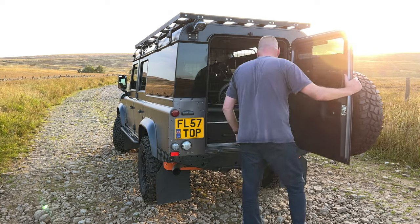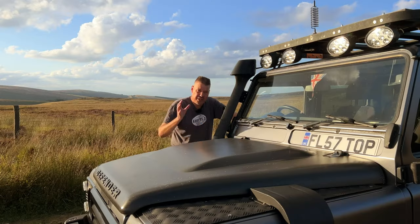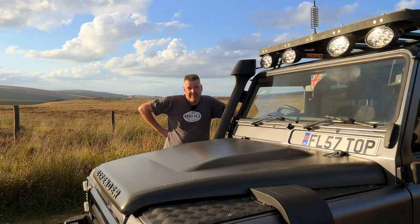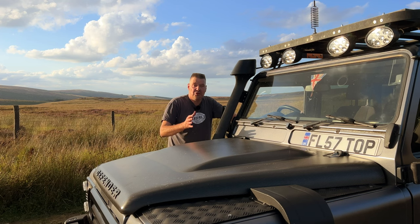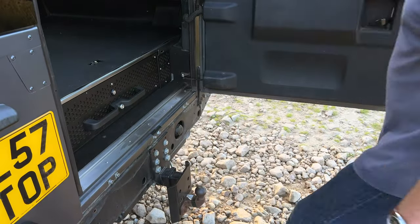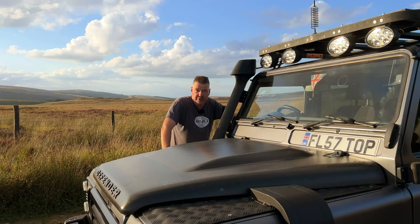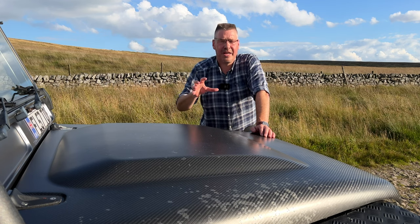I fitted a sliding drawer in the rear, and this is absolutely great for your recovery gear, your towing equipment, tools, all the things that you normally end up having rattling around in the back of your Defender normally. The sliding drawer also has the benefit of basically making the boot bigger. It's brought the floor up to the wheel arch level, which really does mean it feels much more usable. Okay, so what's the favourite upgrade you've made to your truck so far?